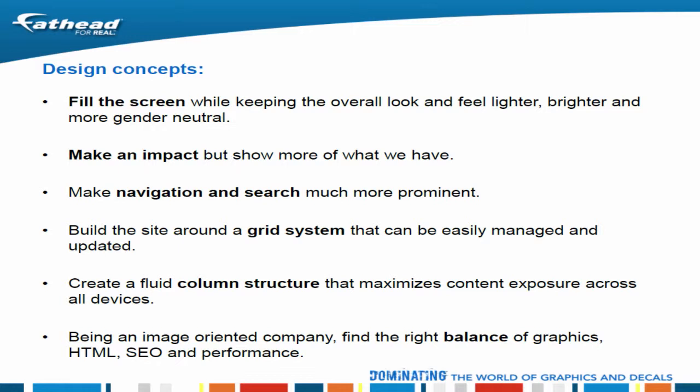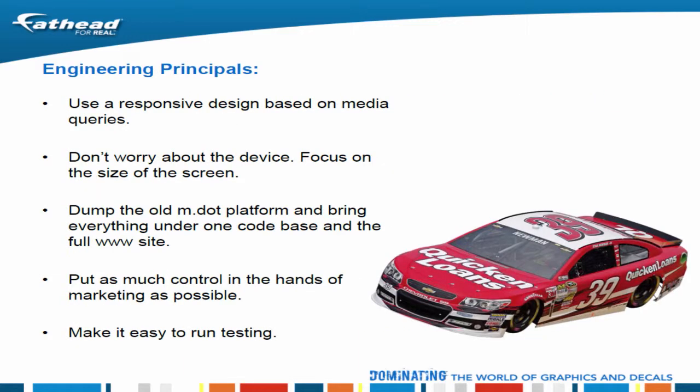And then in terms of engineering, we used a responsive design based on media queries and CSS3. We didn't worry about the device, like I said, just focused on the size of the screen. We were going to dump our MDOT platform, bring everything under one code base and one analytics. And that allowed us to put as much control in the hands of marketing as possible.